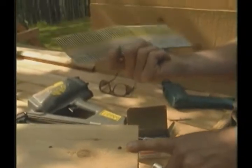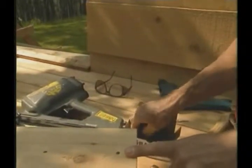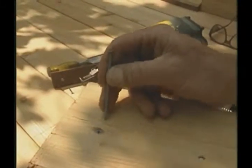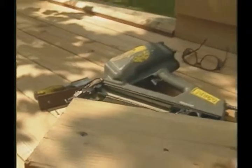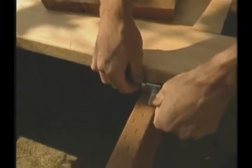You can get these in stainless if you live near the sea. Now another system is with screws. These are a galvanized screw with a ceramic coating. Using these will make it easy to pull up any deck boards in the future, but they are slow to install. Now another system, which doesn't leave any exposed fasteners, is this deck clip.